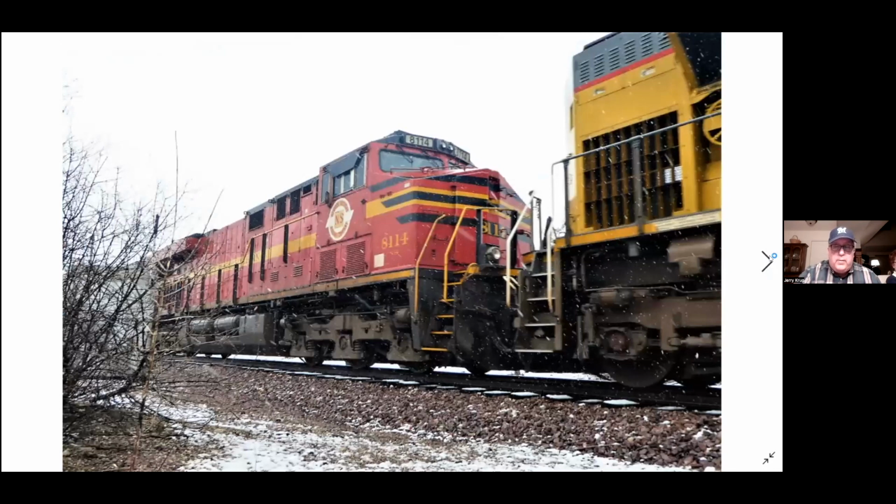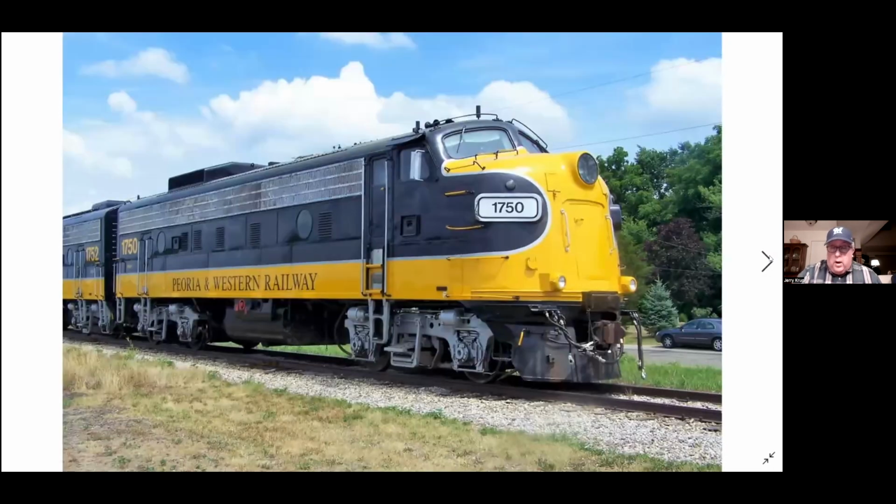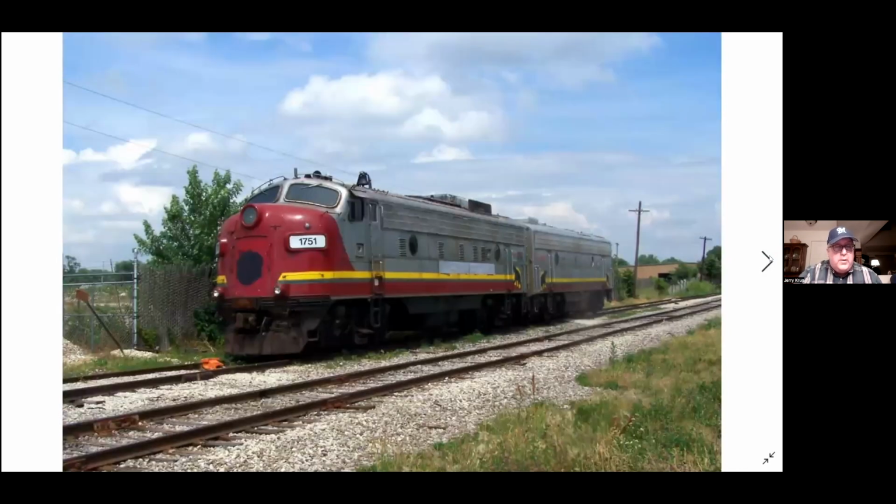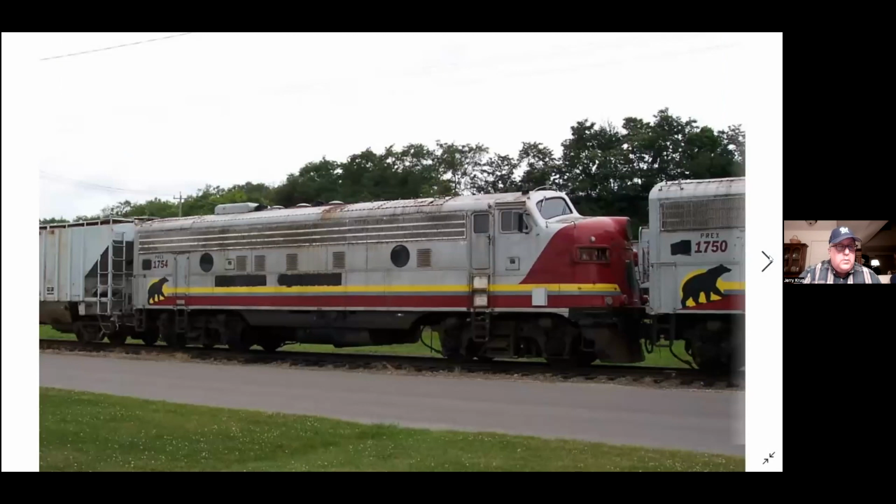This was the trailing unit from the train that ran on the Union Pacific on March 26th. All right, Peoria and Western ran these Streamline units. These are former Algoma Central units. I think they did a nice job on the scheme. You can see what they look like when they got delivered. Found this at Canton, Illinois. I believe this was at Keokuk, Illinois. Might be wrong, but you can see how they were not pretty, and then the Peoria and Western made them look nice.